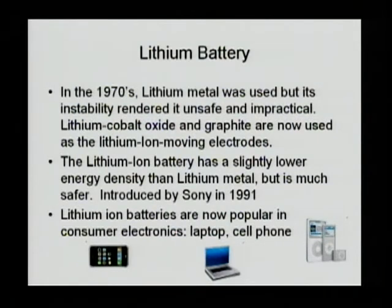After that, people started to use lithium metal to design the battery, but it's not safe and not practical. So lithium cobalt oxide and graphite are now used for lithium-ion moving electrodes. That's what we use today. The lithium-ion battery has a slightly lower energy density than lithium metal, but it's much safer. This was started by Sony in 1991, and that is when lithium-ion battery became more and more popular in consumer electronics.